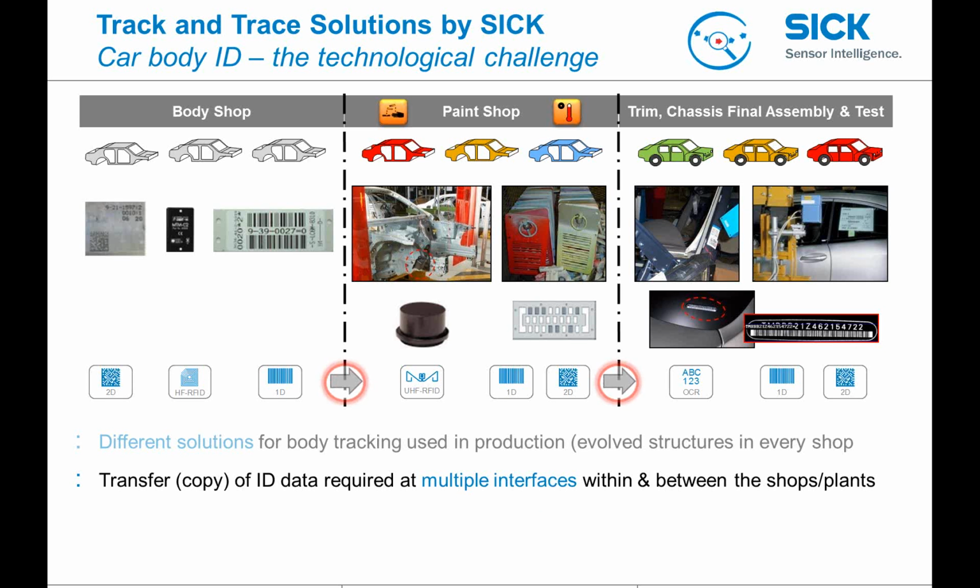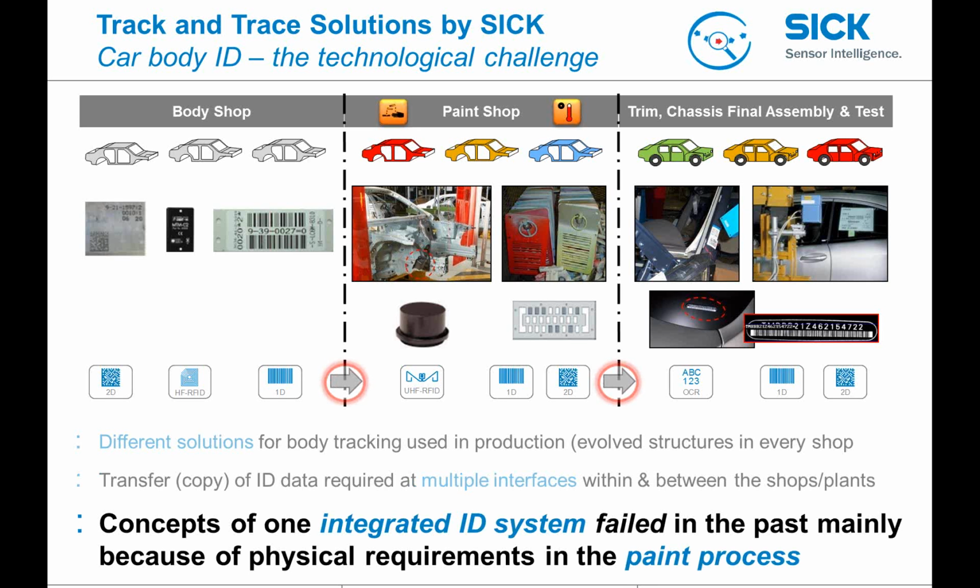In the past, this concept of an integrated ID system, which would replace this with one, usually or often failed because of the physical requirements in the paint process. And now we're showing you how we were able to overcome this in a technological way.